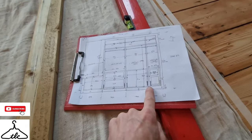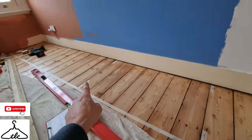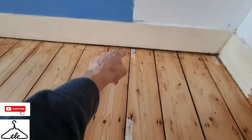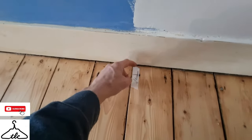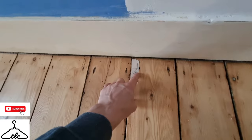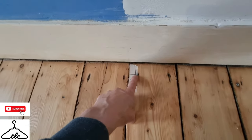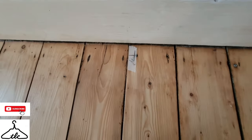1, 2, 3, 4, 5. As you can see, I've marked them all on there with masking tape. We've come in 35 mil from the back, allowing so when we get our screw inside our carcass, remember we've got a 6 mil backing, and we want our screw to come in 50 mil, so 56 mil to where our screw is going to be. So that line there is the start of our bearer. That's 35 mil in. So by the time we put our bearer in, we're just screwing dead into the center of that bearer.